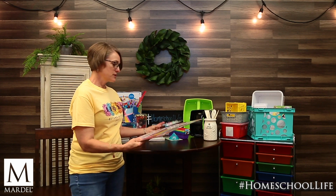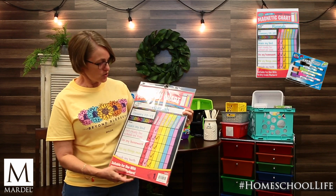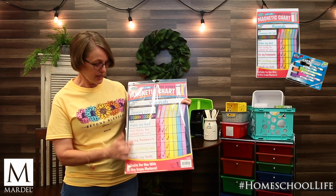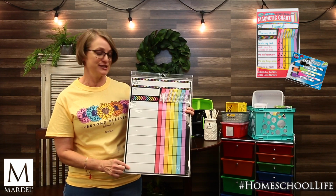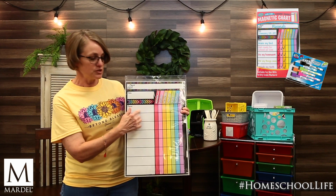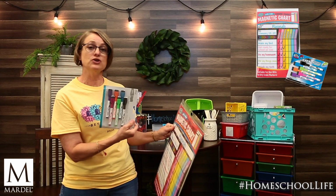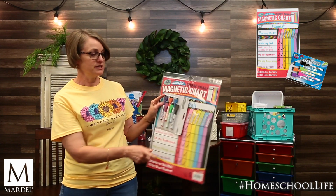And I grabbed this one because it's really cool. It's nice and big and it's magnetic. It's blank, so you fill in whatever chores it is that you want your kids to do. It's got the days of the week, and then you just mark it off with a dry erase marker. I just happened to grab this package, and it's magnetic also, so it could just attach there.